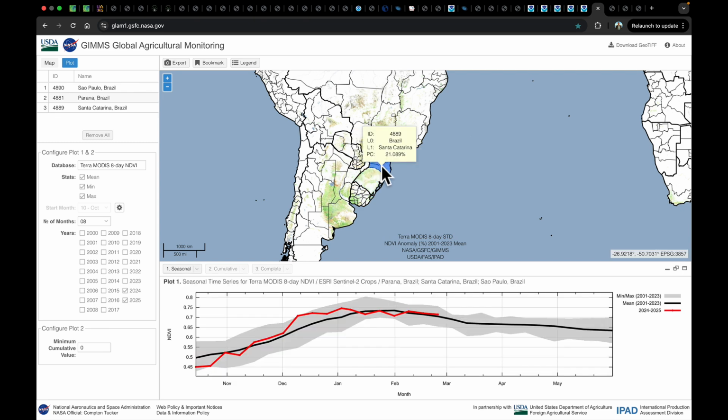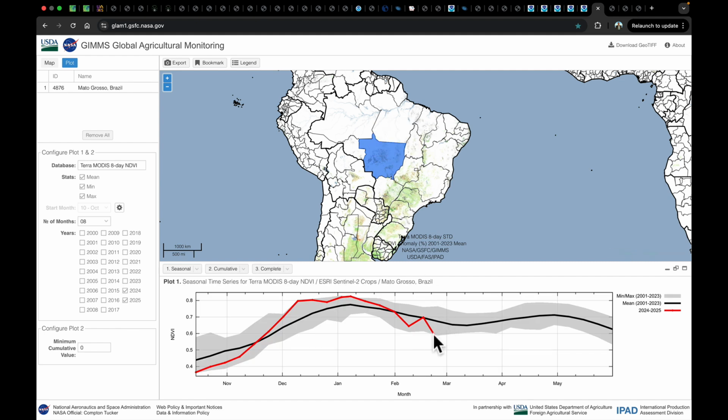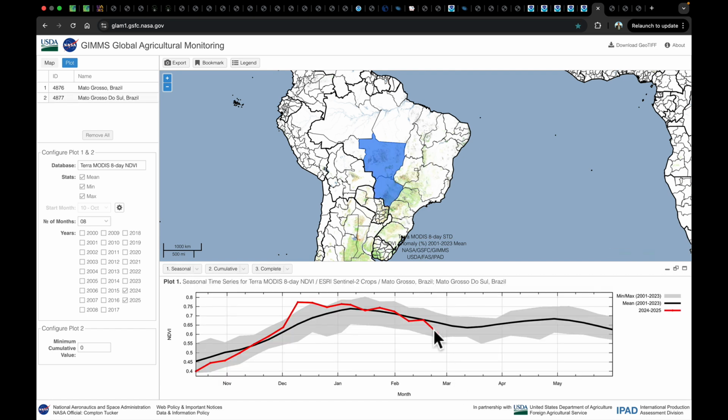But what I want to show you is Mato Grosso. They're going, holy cow, what the heck happened? Nothing. No, don't worry about this. This is harvest, okay? And this will jump back up. This is the time of year when this occurs. Include Mato Grosso do Sul, and we're looking at that. I'm not thinking these areas are going to struggle going into the rest of March and April.